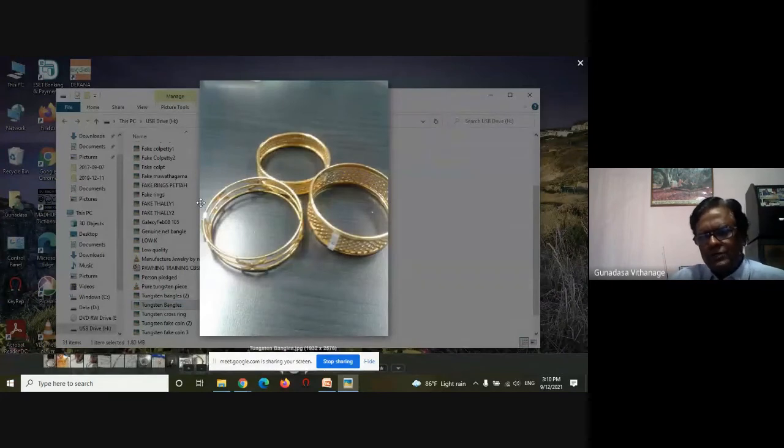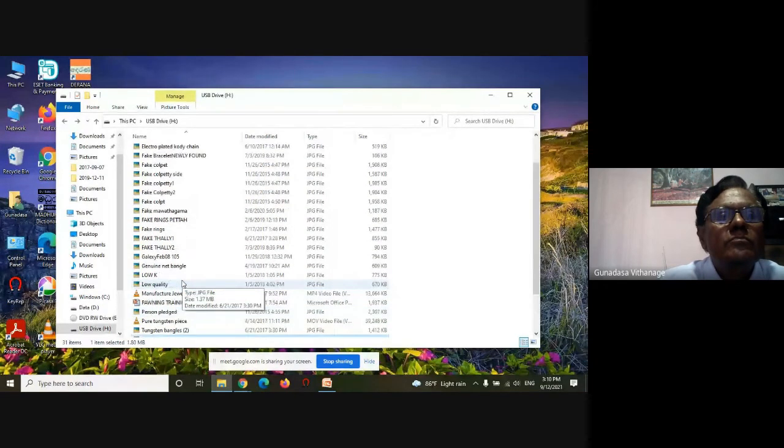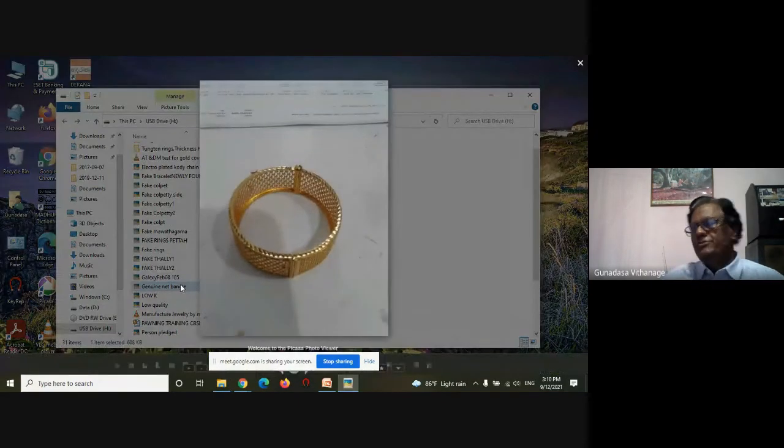It's another type of item. I'll show you the genuine one. Here, this side is very thick. Almost all sides are thick. I'll show you a genuine one. This is a genuine bangle. You see, in a genuine bangle, there's a hinge. You have to open this, otherwise you can't put it on your hand. The thickness of the edges is not that much. It's very thin, less than half a millimeter. The weight of this is less than 12 grams. The maximum may be 1.5 pounds.